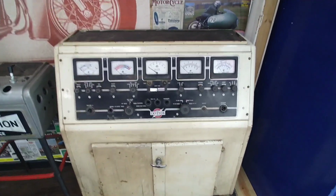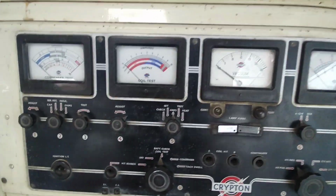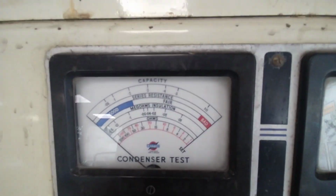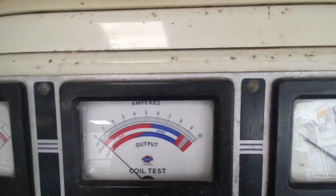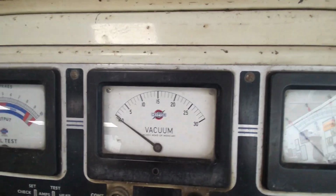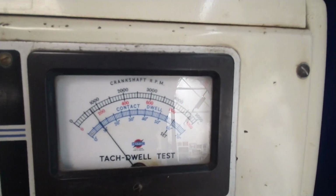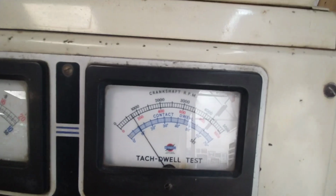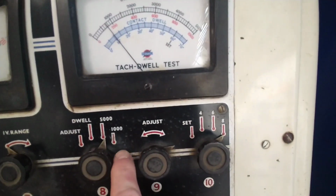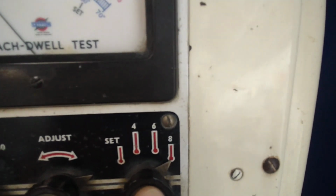Well, look at this, a diagnostic machine. Basically monitors different parts of the engine, so you can test the condenser on the ignition system, coil test, vacuum, which I presume goes in the inlet manifold somewhere, voltage, and tachometer dwell test, so that's how long the timing sparks for, like dwell angle. Set it for different cylinders and stuff like that, 4, 6 or 8 cylinders.